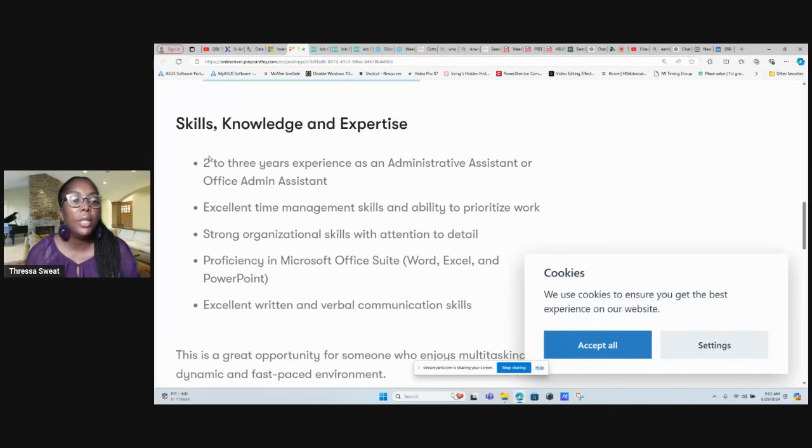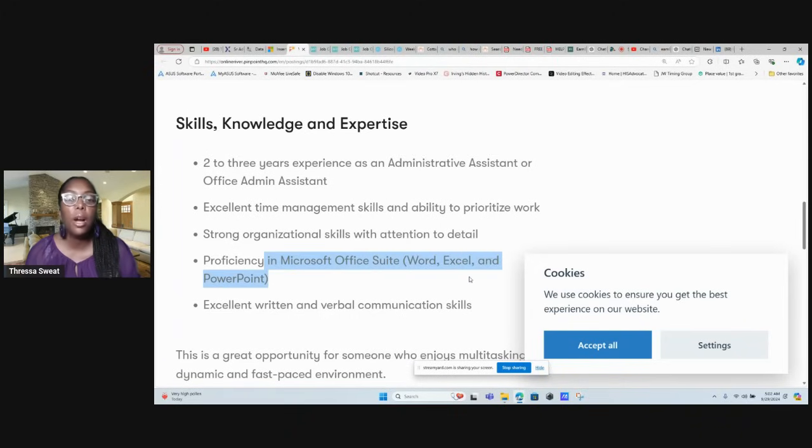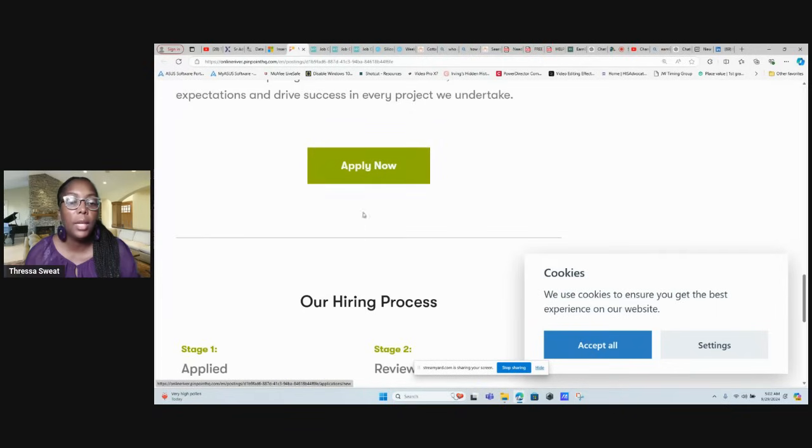The skills that they want you to have are 2 to 3 years of experience as an administrative assistant or office admin assistant, excellent time management skills and the ability to prioritize work, and proficiency in Microsoft Office Suite: Word, Excel, and PowerPoint. Go back to Microsoft 365 training, what I just showed you, and you can learn that for free. And if this is something you want to do, you click right here where it says apply now.